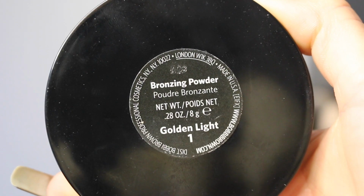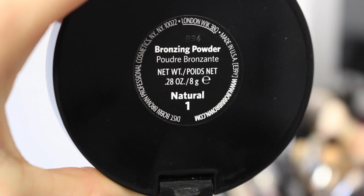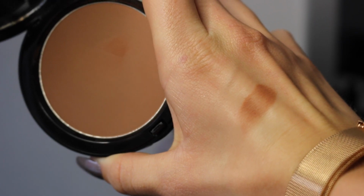Before moving on to the eye area, I've got one more product to show you that I think is just a must-have from Bobbi Brown, and it is definitely the bronzing powders. There are so many different shades, but the ones that I really like are either Golden Light or Natural. And I use Golden Light if I want a really nice golden glow to the skin. It's great for those of you who are a bit more fair in your skin, like me. I've got really fair pale skin, so if you've got skin like me, this would be really great.